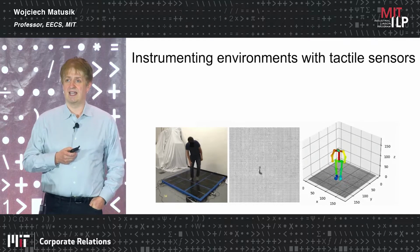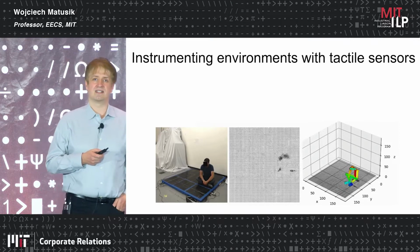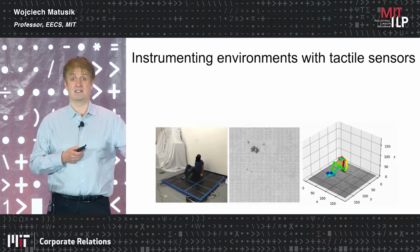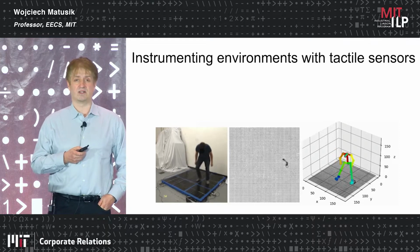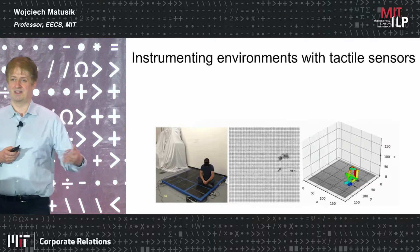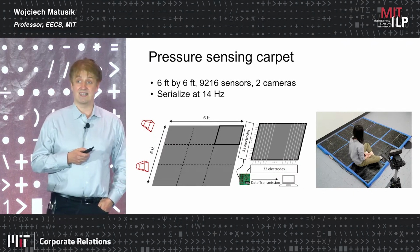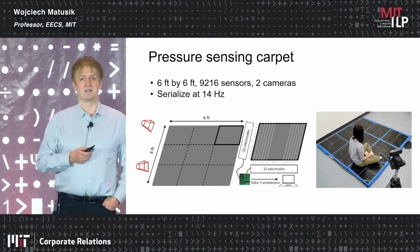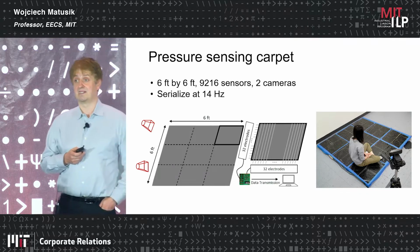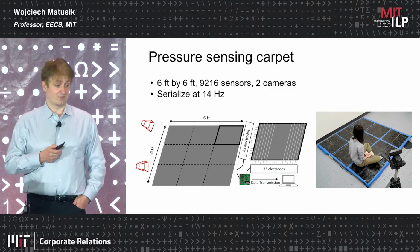So that was great, and here we were attaching the sensors to the human. But the next question is, can we instrument environments with these types of tactile sensors? In this case, we have tried to build a carpet, which we called a magic carpet. It is just a carpet made out of these tactile units, the same technology as before. This is a 6 by 6 feet carpet made of tiles, and it has almost 10,000 sensors.